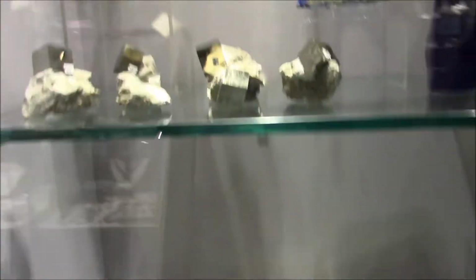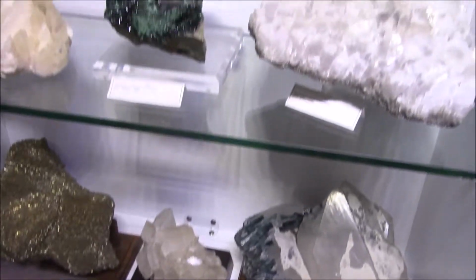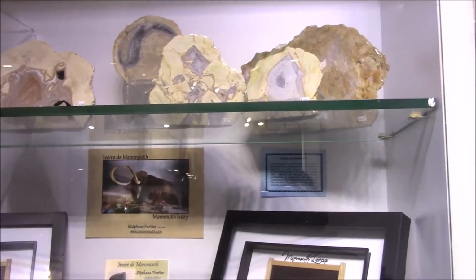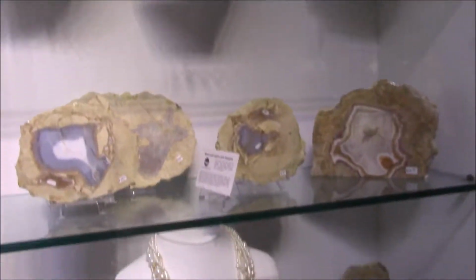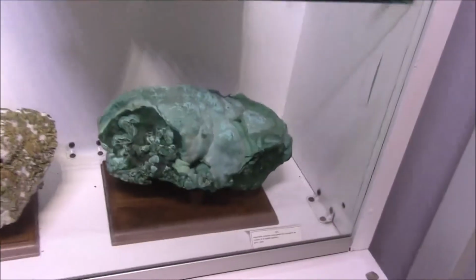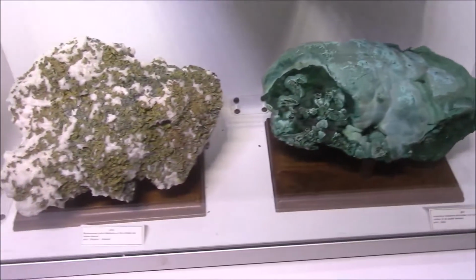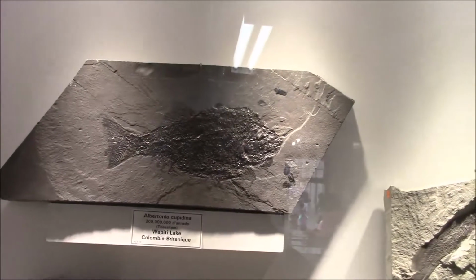Want to go to see on the other side? Yes, please. This is all from Canada, if I'm not mistaken. Local. Oh my goodness, it's nice, huh? That is malachite. Pyrite over there. Look, fossil. Very nice.